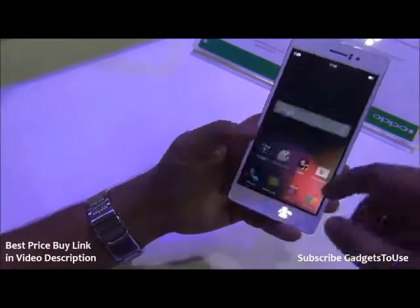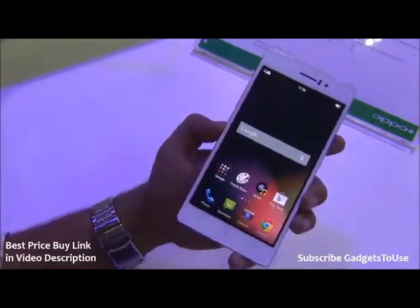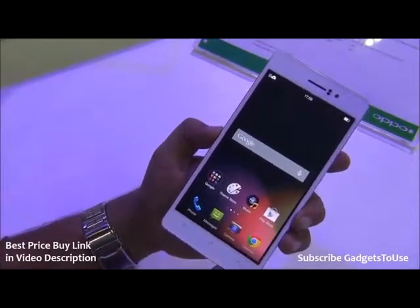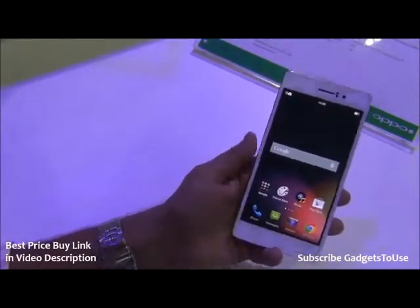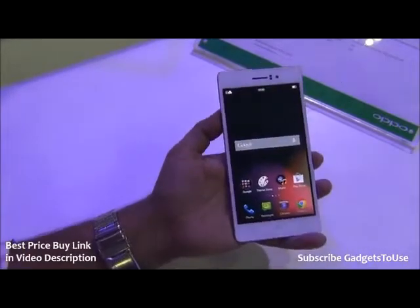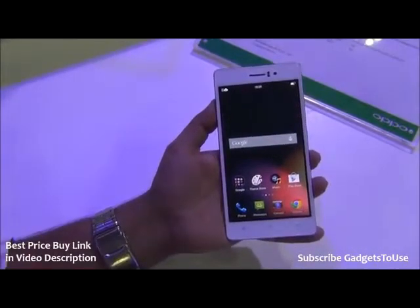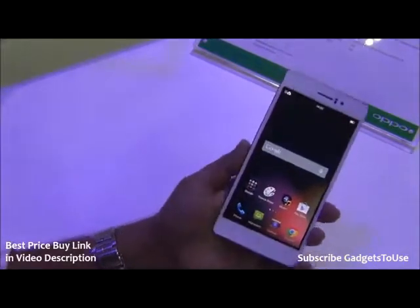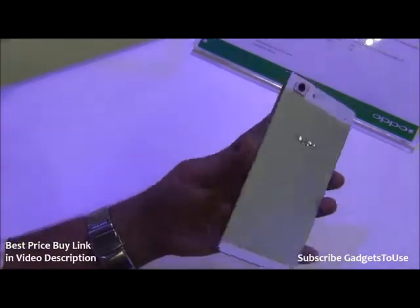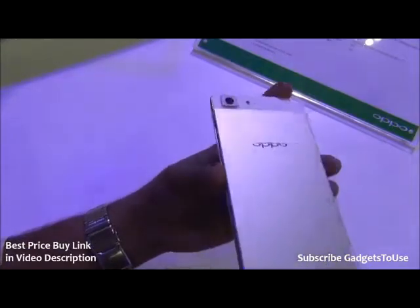Apart from this, we do have the Google Chrome browser which is coming pre-installed, so you can use Google Chrome as the default browser on this phone, which is definitely a good thing, and it will also support TD-LTE. So it might support LTE in India. It will support FD-LTE, TD-LTE, but we are not sure about the band. It might support the 1800 megahertz band once you buy it in India. So let's see when that happens and when it comes to India.